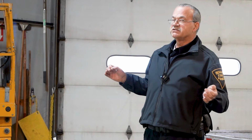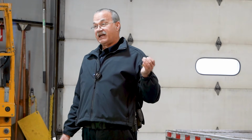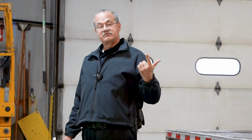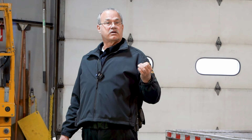A lot of the things I'll just explain to you, but one of the first things we're going to do is check all the lights. I'm going to turn on all the lights on this vehicle. The regulations state if it's a light that's put on there by the manufacturer, it has to work. I have to tell you, as a law enforcement officer, every light on here, and every light means the license plate lights, the ID lights, whatever the case may be, they have to work.